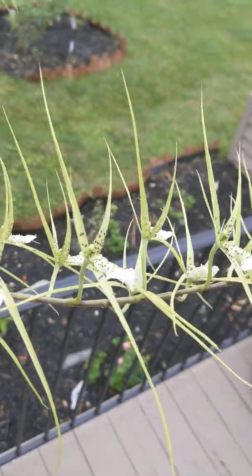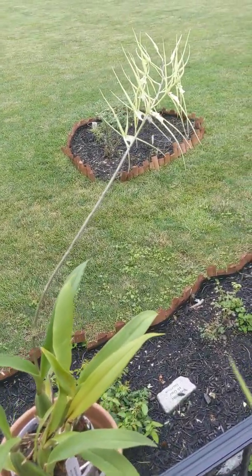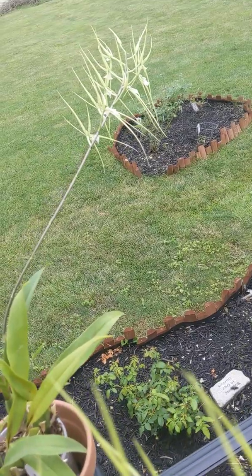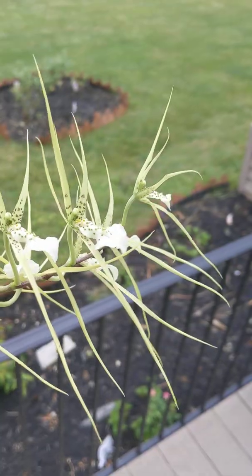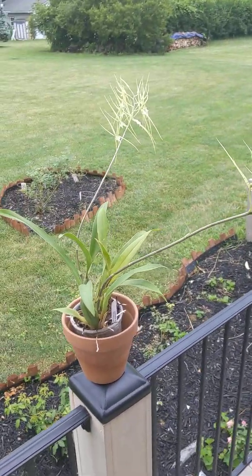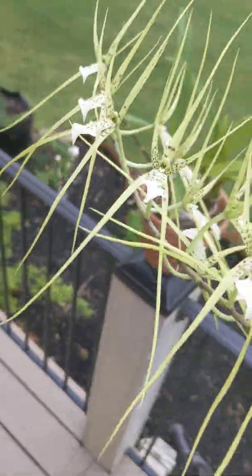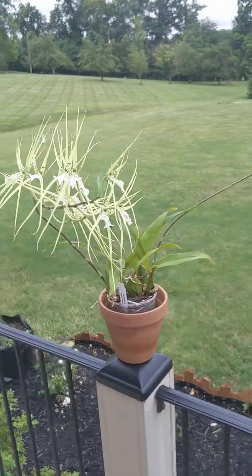I actually bought it because Mr. Roger Frampton, a YouTuber here that I follow with his orchid growing career, he has one. And his is, according to him, very fragrant. I am assuming this one will be fragrant at some time in its life, but not now. So, maybe next time. The blooms and the display is quite nice, though.